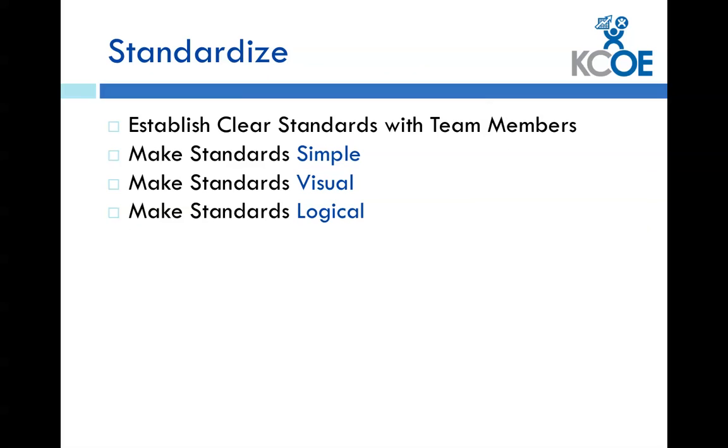So the first one, standardize. We want to create some clear standards. Again, they need to be objective with the team members. We want to make sure that team members are coming up with the standards themselves based on some principles that we have shared with them. We want to make sure that these standards are simple, visual, and there's that visual management piece again, and logical.